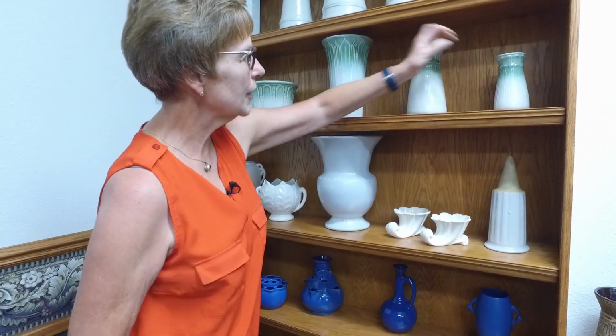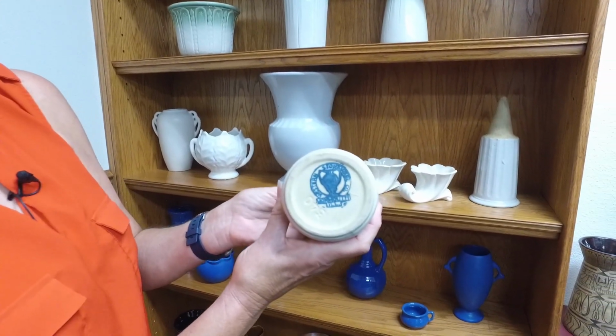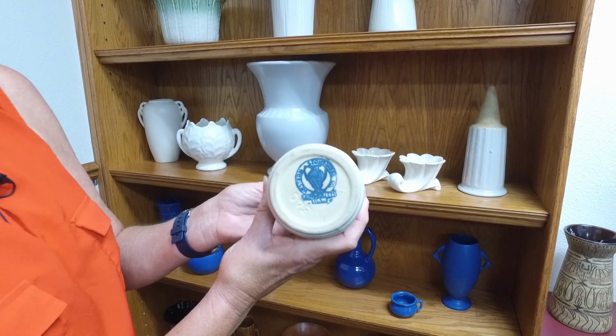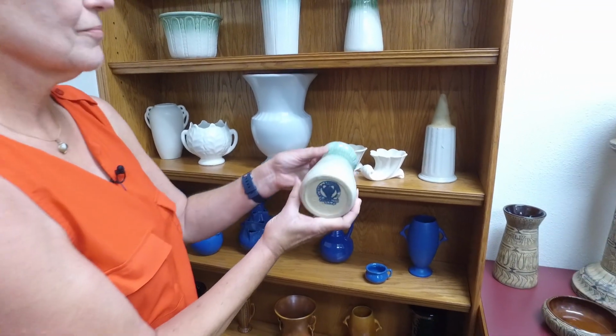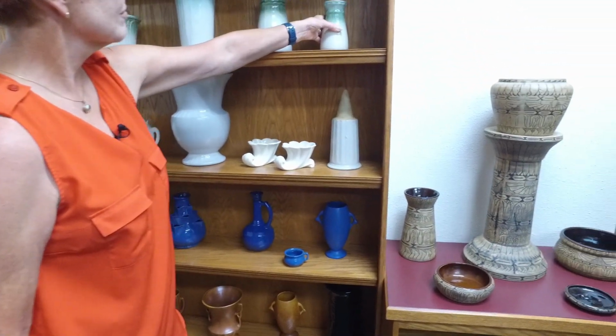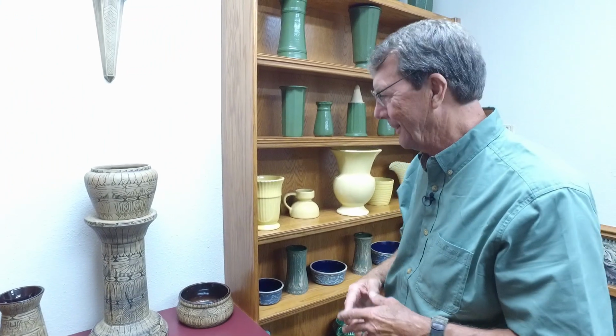And then we have one here. And this has what we call the trophy stamp. Some of them had the leaf. Some of them had this. Some of them had the 2 guys in a crock. I mean, they had a different look for different decades. Absolutely, didn't they? Yes, they did.